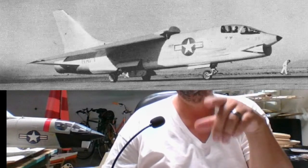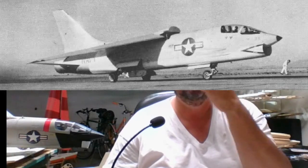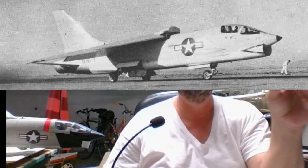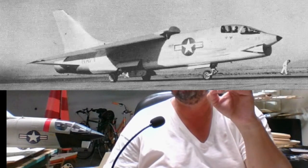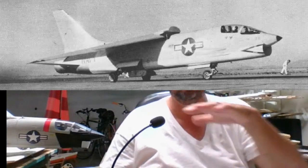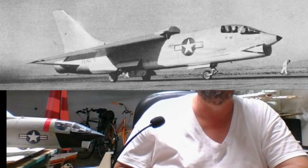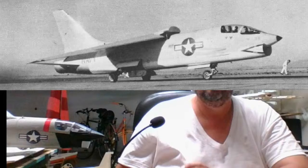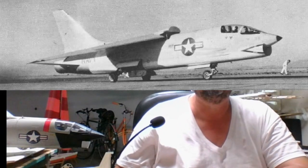Now, something you're going to notice, I'm going to show you a production Marines version aircraft in Da Nang, and you're going to notice that it has some winglets on the bottom of the engine. They had to put those in because the aircraft had a tendency to yaw back and forth. And those winglets on the bottom of the engine of the aircraft helped with stability as the aircraft tracked forward.